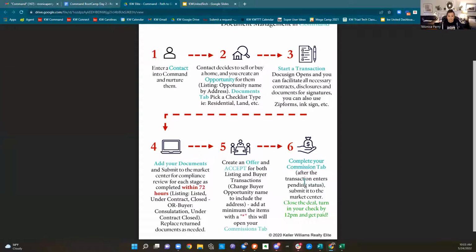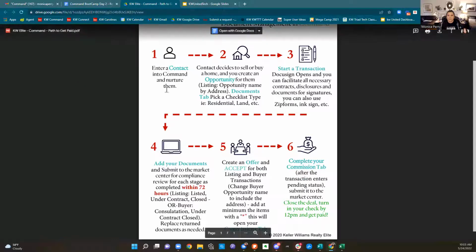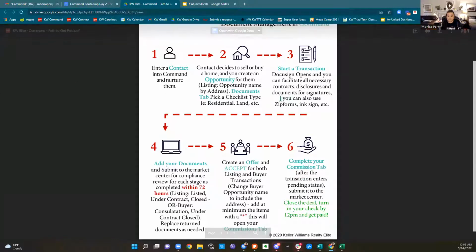We did that yesterday, right? So if you have any questions about entering a contact, reference back to yesterday's video, but we have to make sure that we enter any contact that is going to be associated with the transaction. For right now, we can only enter 2 by way of Command. If you need to add additional contacts into an e-signature platform, you will need to do that in that e-signature platform, okay?